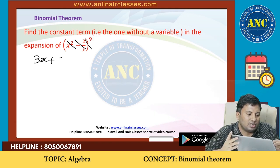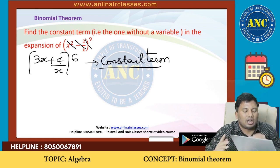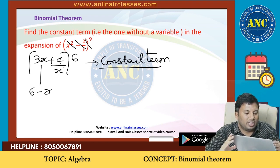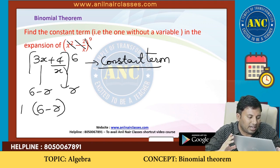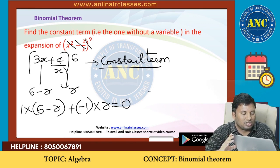(3x plus 4 by x) power 6. The constant term we have to find out. This will take 6 minus r, and this will take r. So this is nothing but 6 minus r. The degree of x is 1, and the degree of x is minus 1 into r. It is nothing but 0.